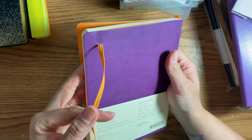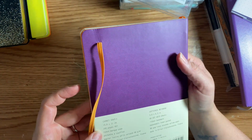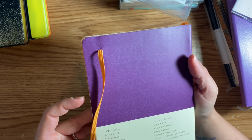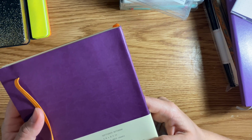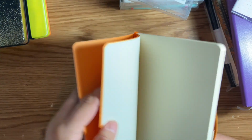It does come with only 1 bookmark. It does have the elastic closure. I like it because it's a really pretty contrast with the purple. And it's 160 pages, so really not that many pages, which I think is why I was so shocked when I first got this journal. There's 80 dot grid sheets, 90 GSM ivory brushed vellum paper. So that's why it's so nice. This is 90 GSM paper. I think this is the only paper that I have that's 90 GSM.